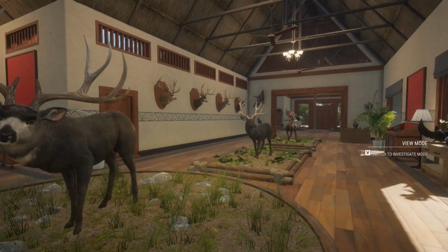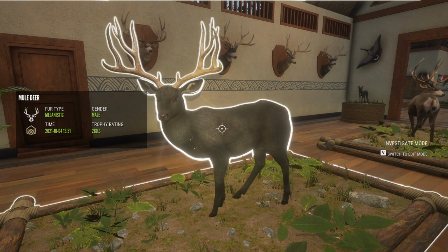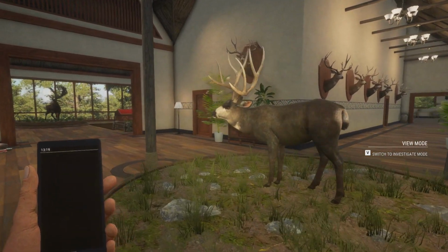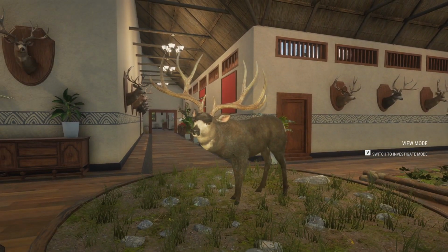But I do want to show you this too. This is our second coolest animal now, which is this 280 melanistic muley buck, which we did get, I believe, with the 30-06. But let's get back here and not take away all the amazement of this thing. Wow, I can't even believe that we made it happen. But we didn't give up. And it definitely paid off.